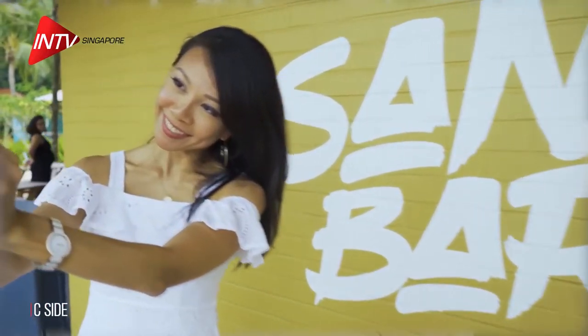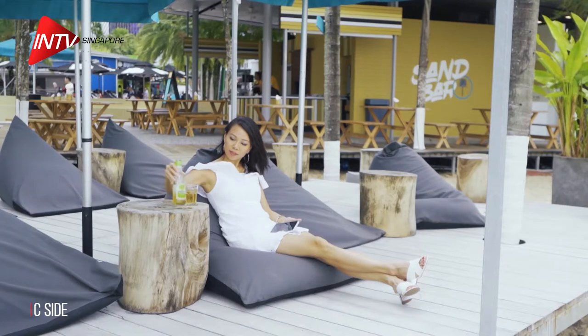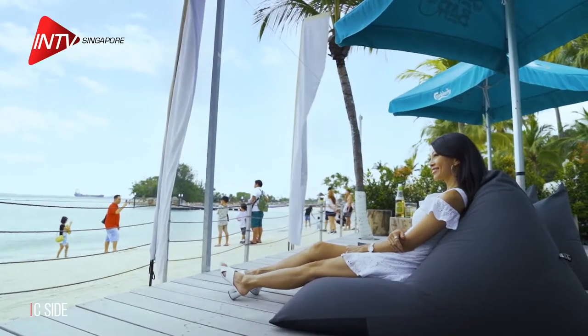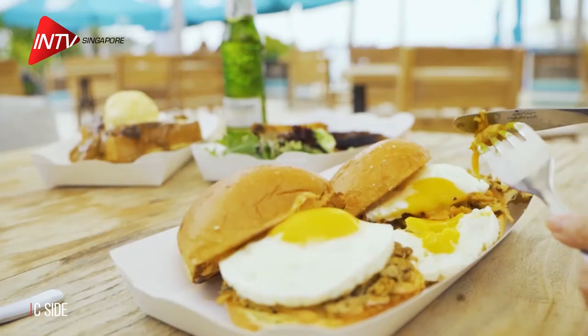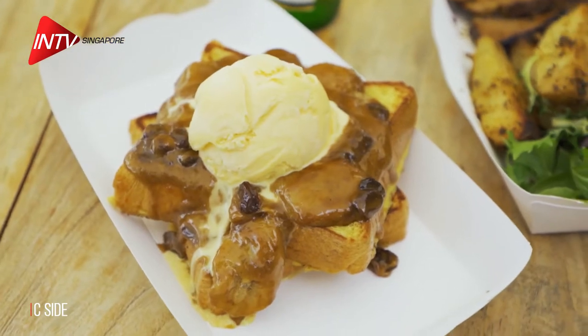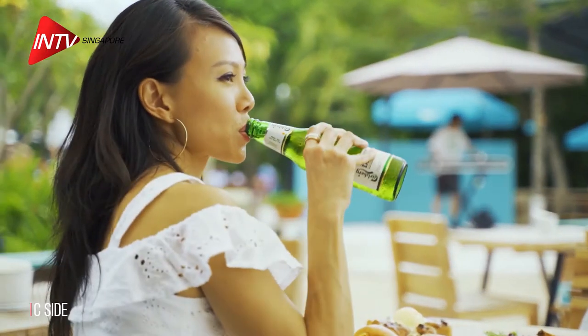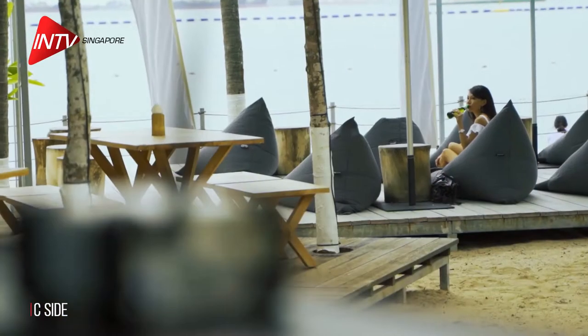After a hearty lunch, what better way to spend your lazy evenings than to rest and relax on one of Sandbar's new and comfortable beanbag lounges? And if you're still hungry, remember to try their roasted meats, mini burgers, and tasty desserts. The ultimate beach dining experience is never complete without live music spun by Sandbar's very own DJ.